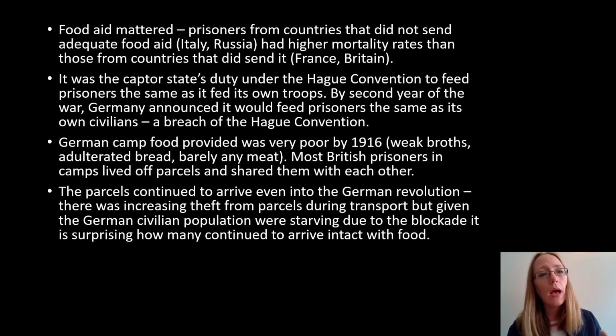The parcels continued to arrive at German home front camps even into the German Revolution of November 1918, when the German state starts to collapse. There was increasing theft from parcels during transport by desperate German civilians, and also by people who wanted to bring that food and take it to the black market. But given that the German civilian population were now in some quarters starving, particularly working class Germans, due to the blockade, it's surprising how many parcels continue to arrive at home front camps intact with food.